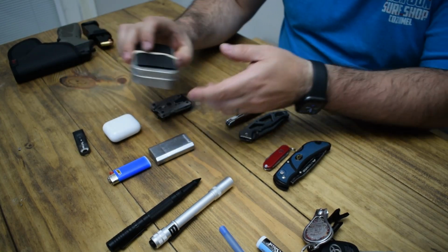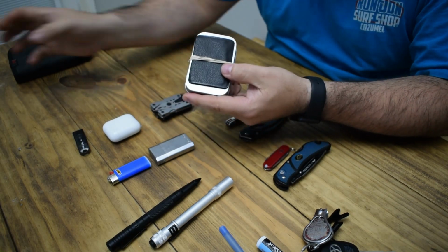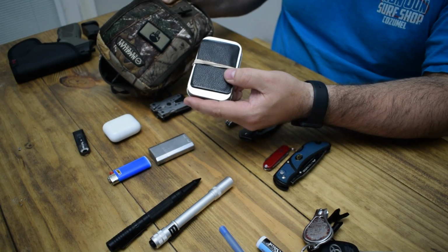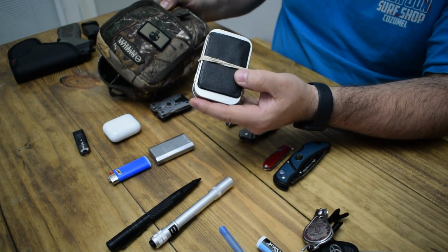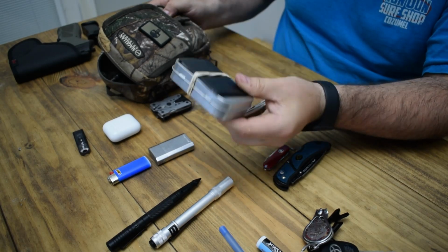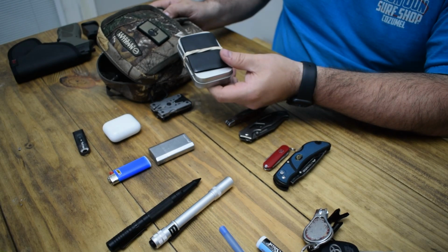Next thing is my everyday carry survival tin. I don't always have this on me. A lot of times I'll just have it in my everyday kit. I have a video that shows my everyday kit, and my Altoids survival tin video shows what's in this, but this has a lot of survival items. But often I'm going to have that in my everyday carry kit.